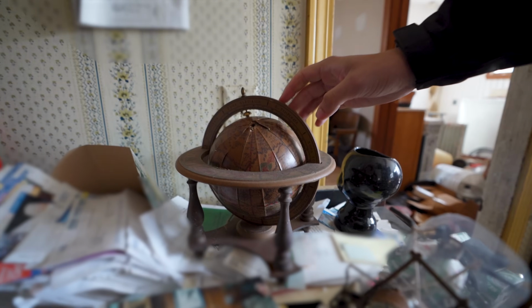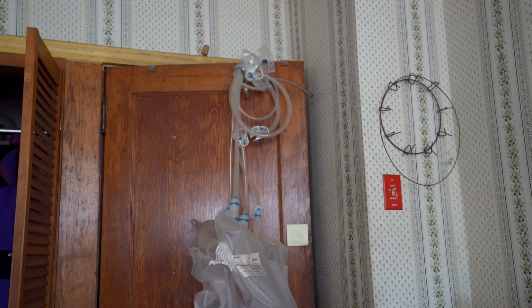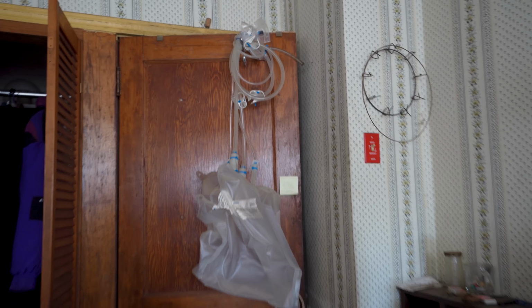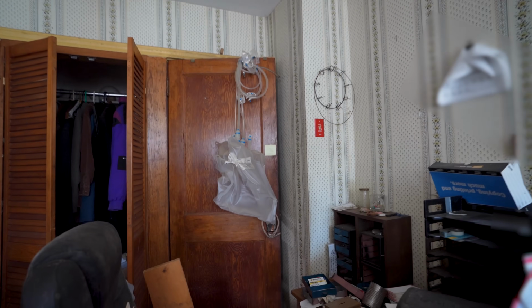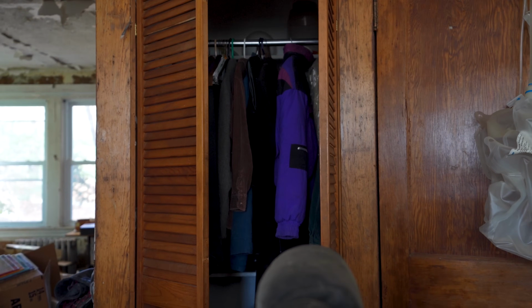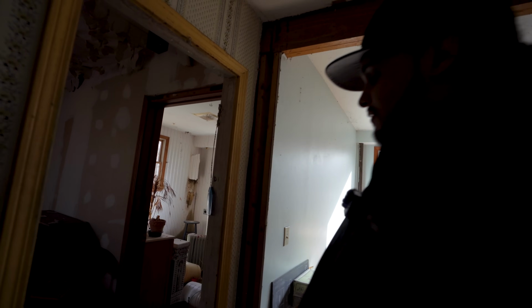Got some cool globe thingy over here. Then over there on that door, what exactly is that? You guys let us know what you think, because I have absolutely no idea. Does it have something to do with something medical? I'm going to assume. Yeah. And then the closet on the left has some old jackets and stuff, still hanging there. It's so hard to get around in here. We literally just walked the woods, and now we're walking in here. It's like mountains of junk.